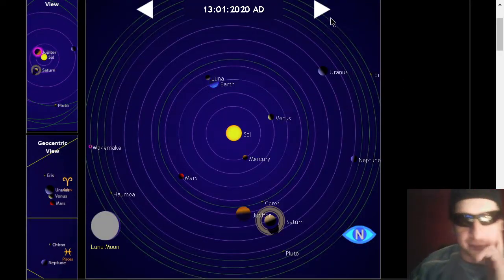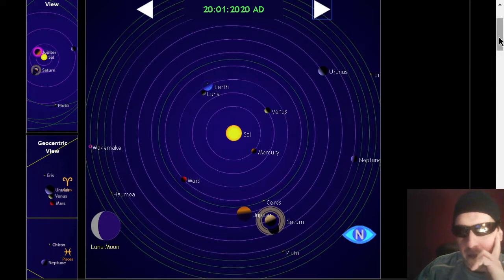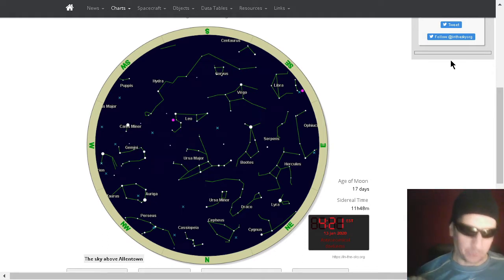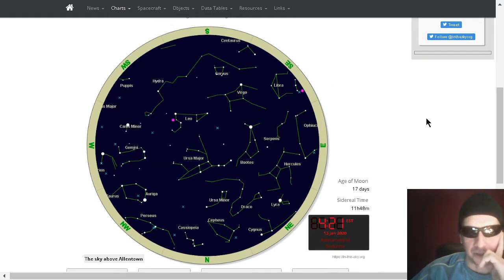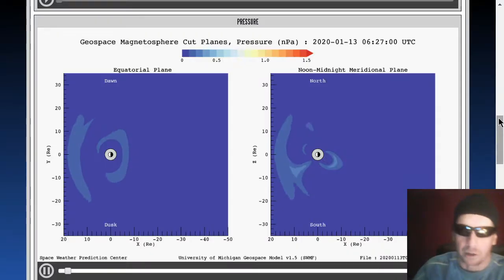And here's where stuff is in the solar system. Note how all the planets are on the opposite side right now. There's where things will be in a week. And here's a star chart where I'm located. If you want to build your own, check out in-the-sky.org. Just come up here, click on charts, click on all sky charts, and you can even animate that map as Mars is just rising. If you've got a low horizon, go get some telescope images of Mars.